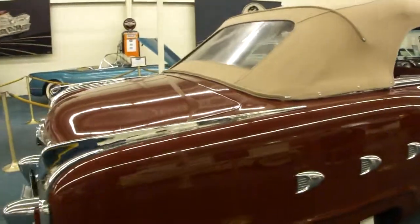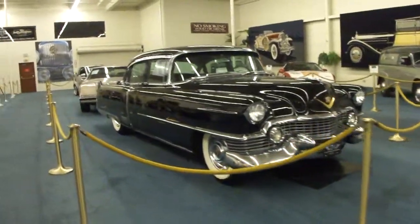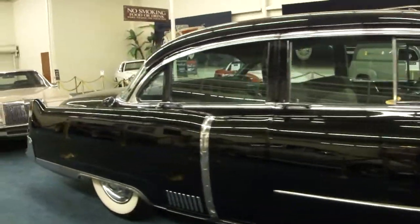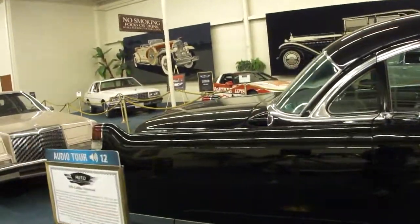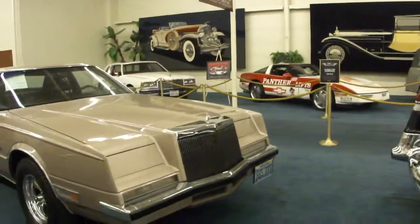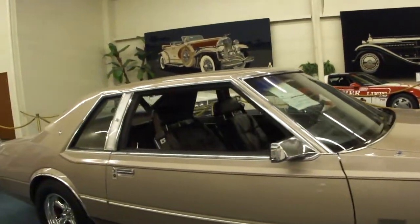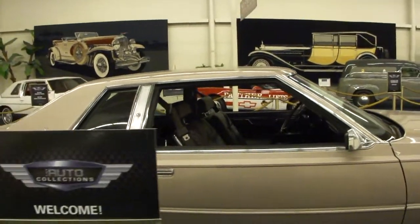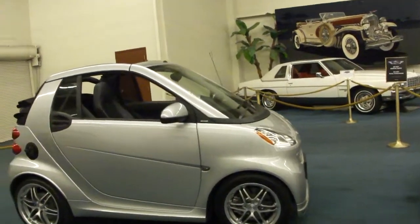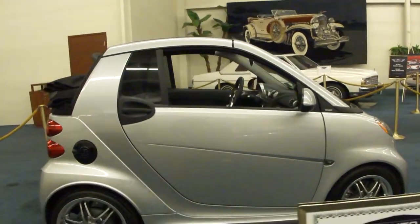It's a Packard. I don't see anything on it, but it is a Packard. Another old Cadillac. Shiny black one, four-door, 1954 Cadillac Fleetwood. This is a Chrysler Imperial, 1981. Now, what do we got here? This looks pretty new. 2009 Sport 4.2 Brabus Edition.